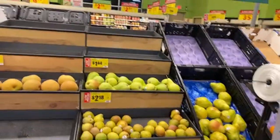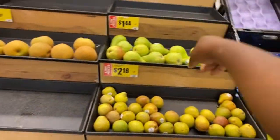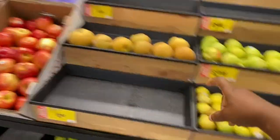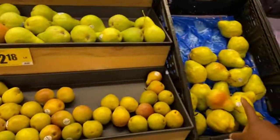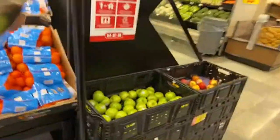And then they have different types of pear. Like in Ghana, when we say pear, we are talking about avocado. These are the real pear. This is what they call pear. This is Asian pear. This is Bosque pear. This is Green Bartlett. I know the names because, like I said, I used to work for this company. And so that's how I know the names.